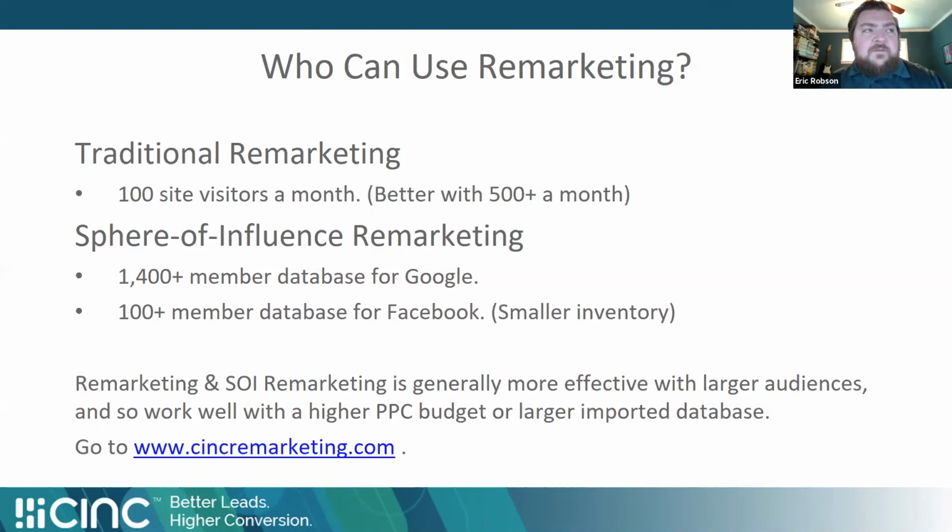Yeah, the Sphere of Influence aspect isn't compulsory. It's not required. If you just want to do branded remarketing, that's totally fine. Or if you know that you have a small database, but you want to get started anyway, and you have a good amount of incoming site traffic, that's fine too.